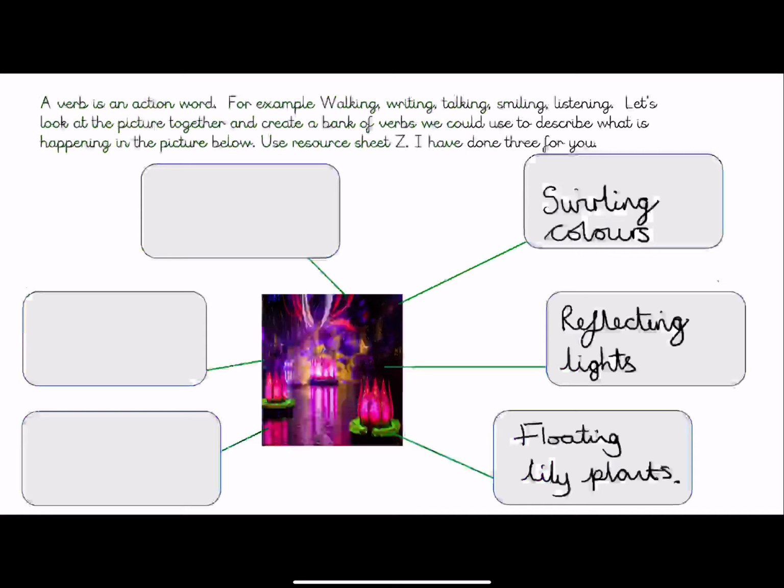So I asked you a question, not on the previous slide, but on the one before. What is a verb? A verb is an action word. For example, walking, writing, talking, smiling, listening. Let's look at the picture together and create a bank of verbs we could use to describe what is happening in the picture below. Use resource sheet Z.